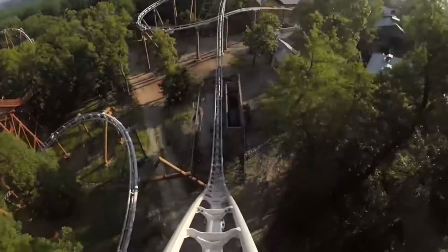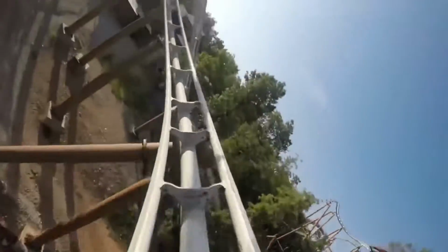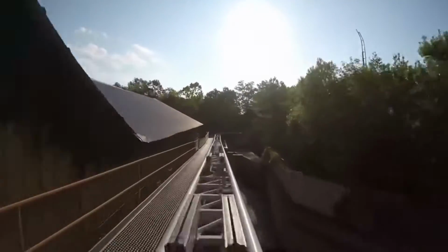I do think it could afford to be a bit longer after the lift hill, but nitpicks aside, this is a credit that I'm really grateful to have jotted down on my coaster count. I would definitely recommend a ride on Powder Keg, especially in the front row.